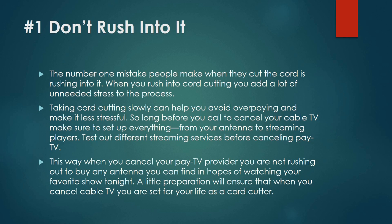When you rush into it, you don't have the time to shop around to make sure, A, you're buying the right device, and B, you're getting the best deal on those devices, those antennas, and so forth. So keep that in mind. Take your time, do your research, and it will save you a ton of money and a ton of headache.